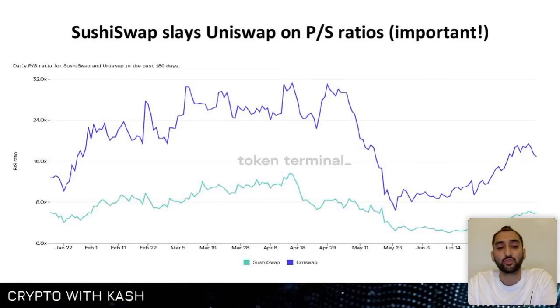When we compare SushiSwap and Uniswap, SushiSwap has a PS ratio of 6, whereas Uniswap has a ratio of 17. Remember, lower is better in this case. So this suggests that Sushi at its current $13 per coin price is undervalued, whereas Uniswap, which is currently trading at around $30 per coin, may be overvalued or at least certainly not as good value as Sushi.